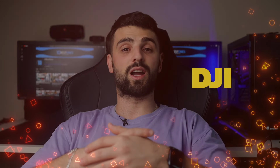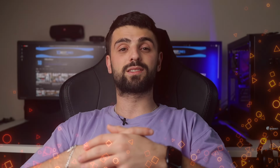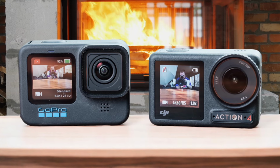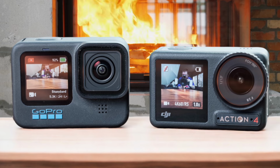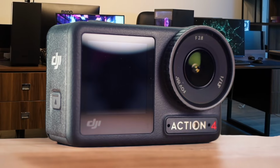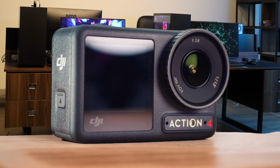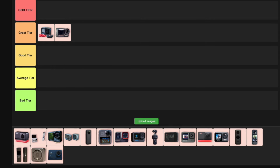Number 2. DJI Osmo Action 4. The DJI Osmo Action 4 impresses with its large 1 to 1.3 inch sensor, excellent low-light performance, and magnetic mounting system. The front touchscreen is a game changer for vloggers, and the quick charging feature is super convenient. However, it falls short in resolution compared to the GoPro Hero 12 Black, maxing out at 4K 120 FPS. And despite this, its price and features make it a strong contender. I'm putting the DJI Osmo Action 4 in the great tier.